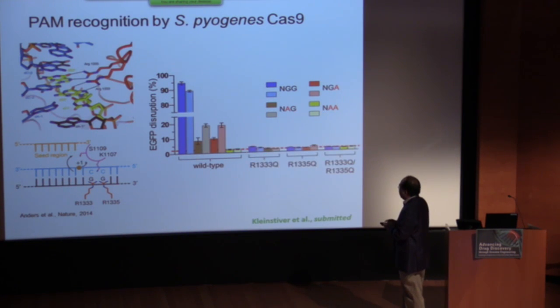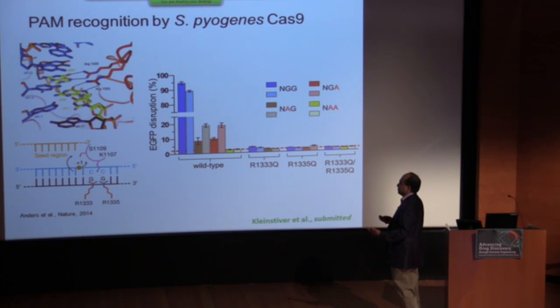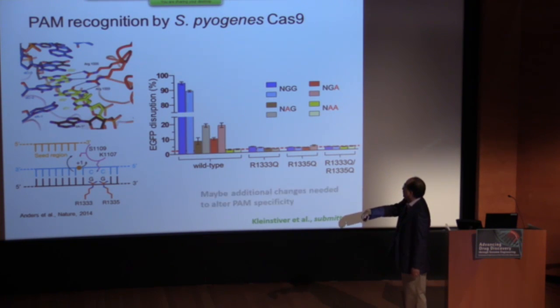So we thought, okay, let's make these mutants. Let's change 1333 to Q, 1335 to Q, and let's make a double Q mutation. Maybe we'll be able to recognize NAG, NGA, or NAA. And of course, as you can see from this experiment, the answer is that we don't recognize anything anymore. We just kill the activity of the protein. So it doesn't recognize NGG, but it also doesn't recognize the new sites of interest.